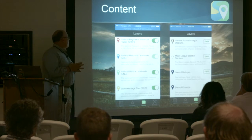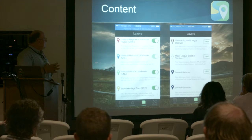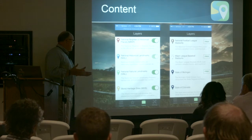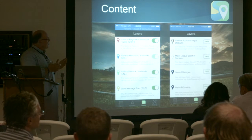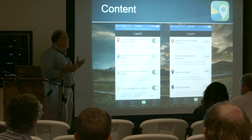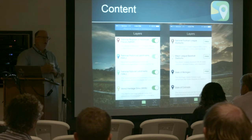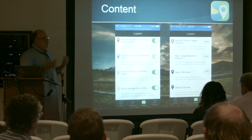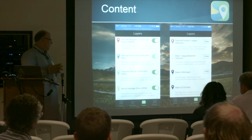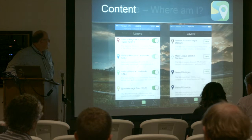The content for the mobile app comes from some different areas right here. What you see on the left-hand side: National Register of Historic Places, National Historical Landmarks, National Natural Landmarks. We have more than 100,000 landmarks throughout the country, and this is where the information comes from. You can think of the content in our app in different layers, in different forms. On the right-hand side, you see maybe some more creative and maybe some more custom content applications. We have all the National Football League stadiums, Major League Baseball stadiums. The area of layers is really an unlimited content pool for us. We have State of Michigan, State of Colorado, individual state historic markers.